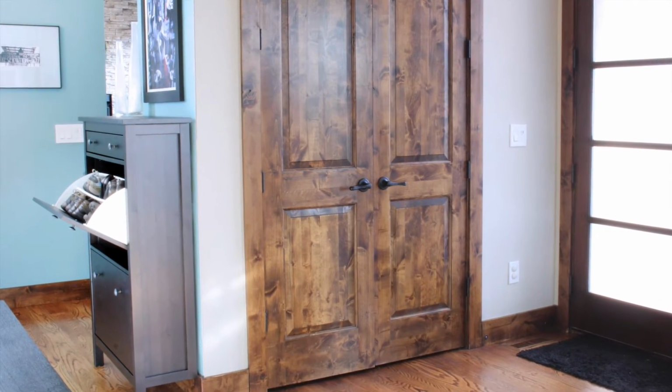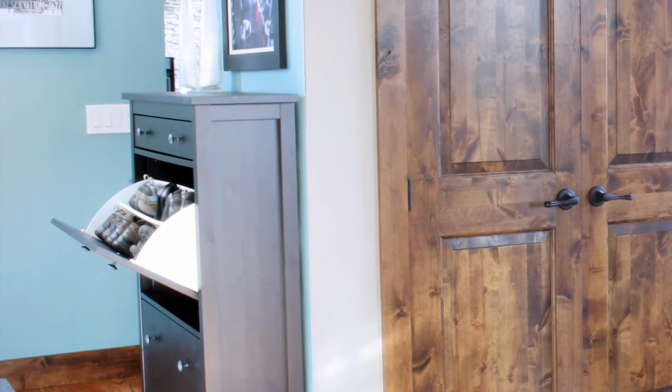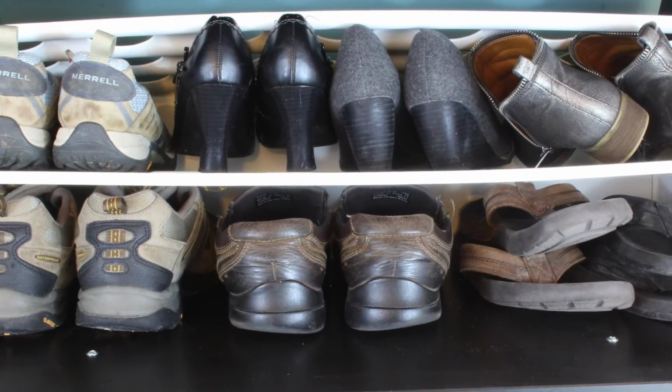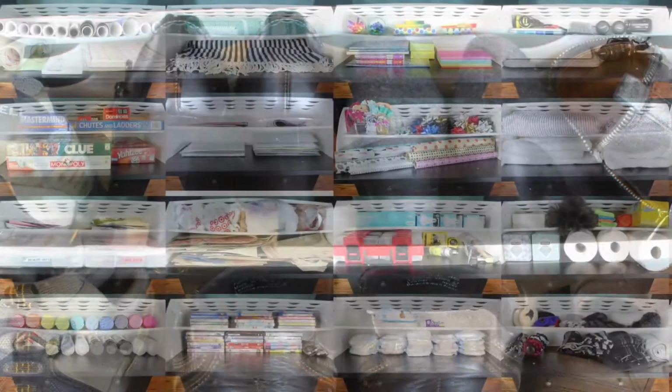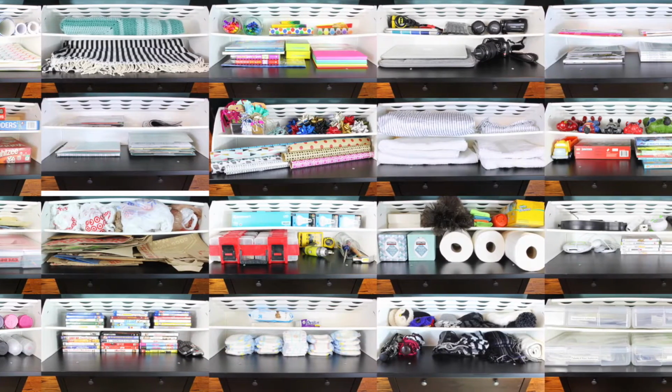Have you seen the shoe cabinets that Ikea sells? They're only about 11 inches deep, so they fit almost anywhere, and they have two tilt-out doors that provide unlimited organizing potential for so much more than shoes. Here are 20 other ways that you can use a narrow shoe cabinet to organize any space in your home.